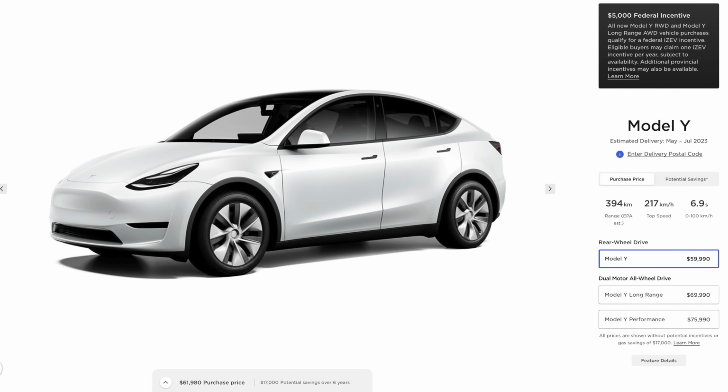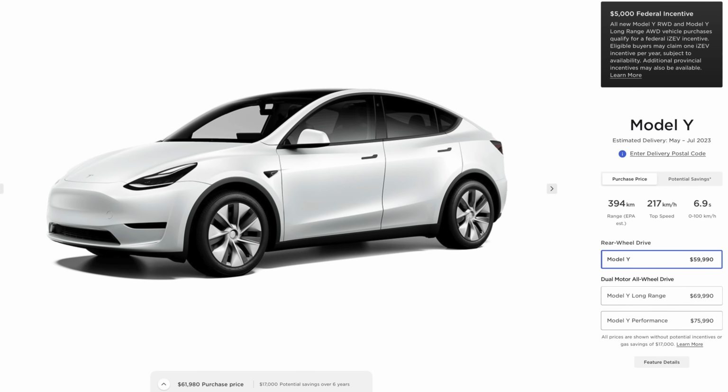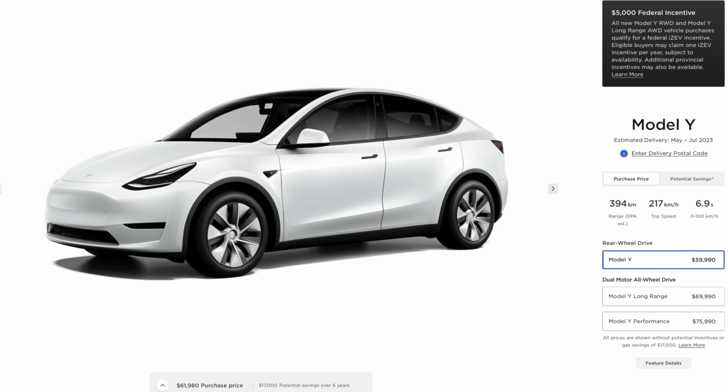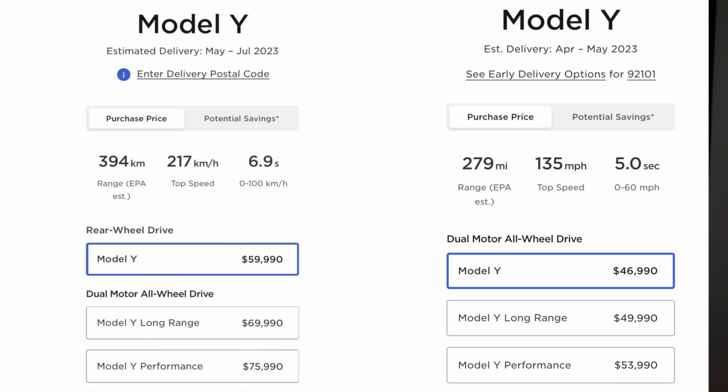But now in Canada, Tesla has reintroduced the original rear-wheel drive standard range Model Y. So in Canada, Tesla now sells a standard range, long range, and performance Model Y. However, this standard range rear-wheel drive version costs $59,990 Canadian dollars. When converted to USD, that's roughly $44,000, so it falls about $3,000 less than Tesla's all-wheel drive 4680 Model Y in the US.